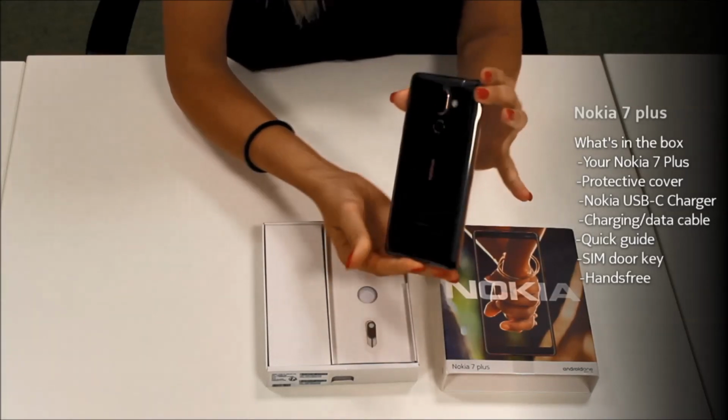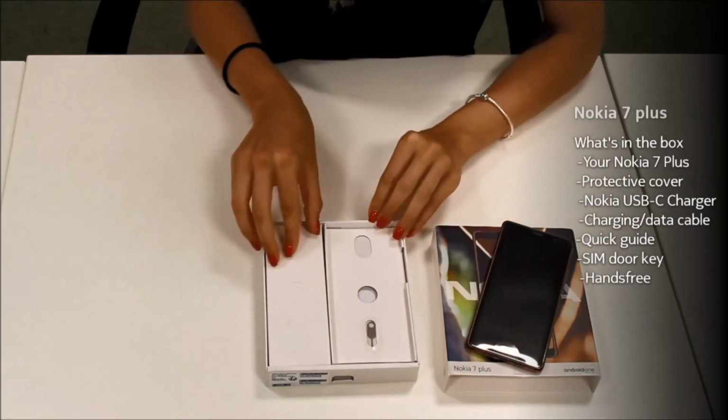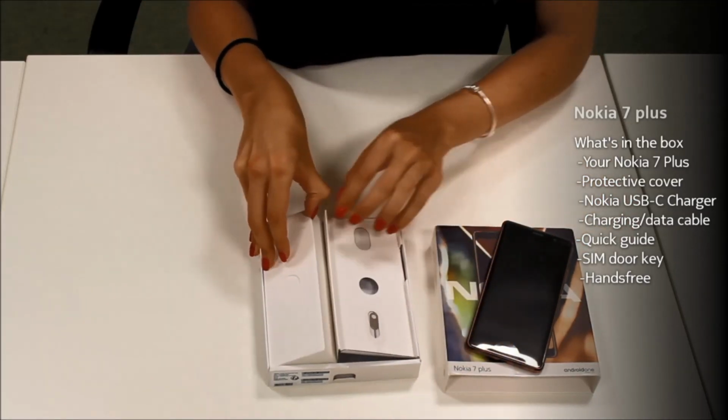Perfect, nice and shiny. Let's see what else we have got in the box.